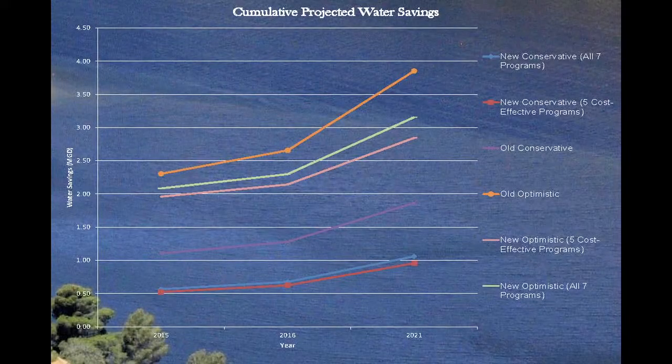So this chart just shows all the projected water savings scenarios over all of our different models. The ones that we calculated that we really want to draw attention to are the green line, which is the second from the top, and our new optimistic model, and the red line, which is all the way at the bottom, which is our conservative model. We do want to point out that the old optimistic model, the orange line on the very top, is very clearly out of the range that we calculated.